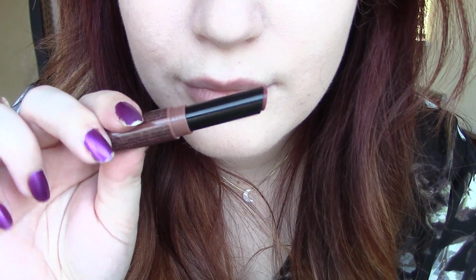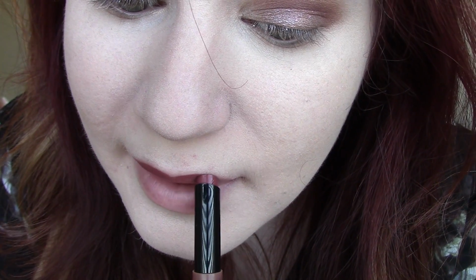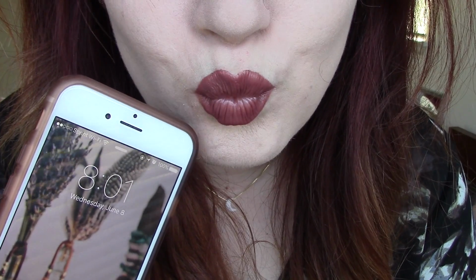So I'll first insert a clip of me applying this color, which is the color Breakup, and this is kind of like a brownie nude red kind of shade. It's not very nude actually, it's just a brownie red color. I thought it was going to be more like a brownie nude, but it turns out it has some redness to it. So I put that on at about 8 o'clock this morning. It did go on very creamy, very pigmented, super shiny.